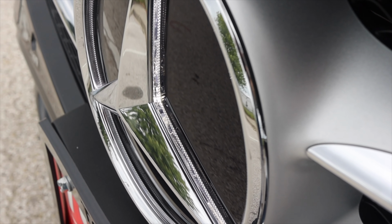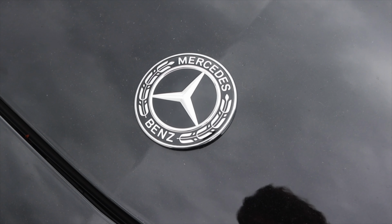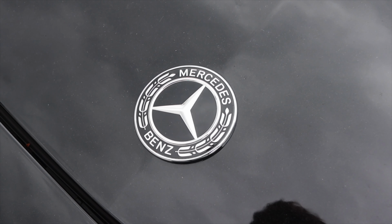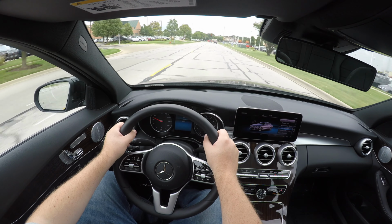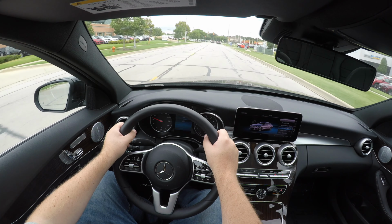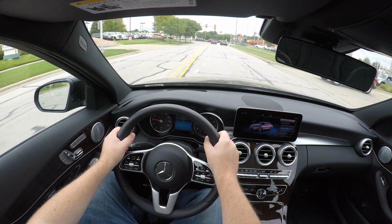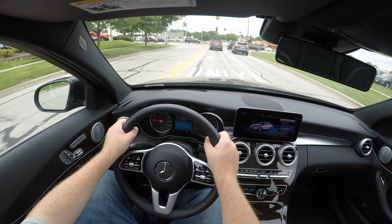This is not an AMG, and so for a daily driver, I really could not ask more out of a vehicle. It's comfortable, it's clean, it has the power it needs, it's spacious, it's luxurious. I cannot ask any more out of this vehicle. It's not a performance model, so it shouldn't be fast, and it's not, and I really can't complain about it.